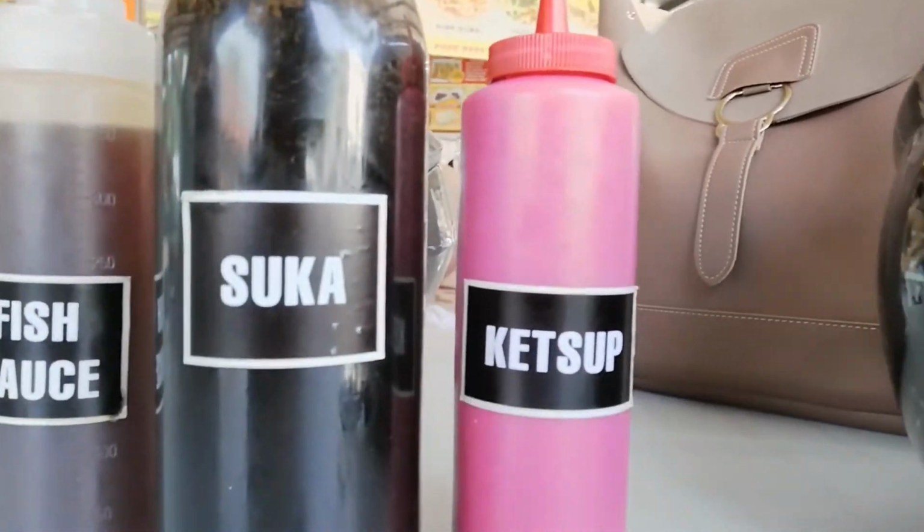The place is actually clean. They have branded bottles for the vinegar, the fish sauce and the ketchup. And we're still waiting for our food because they cook some of their products upon ordering. So we're waiting for the steamed rice, umba with rice, tempura, squid roll, and siomai.